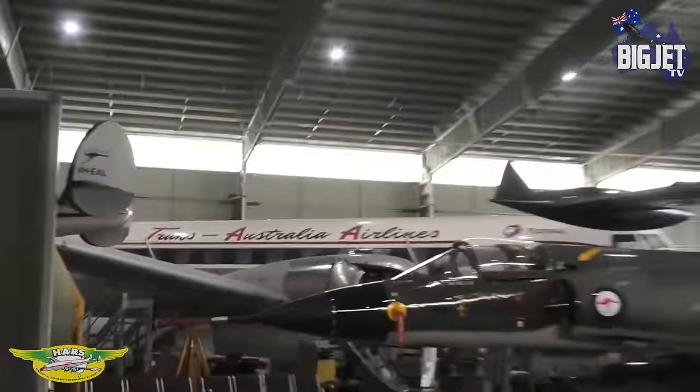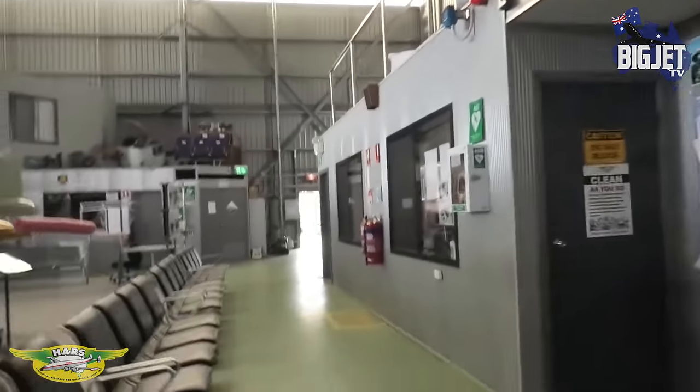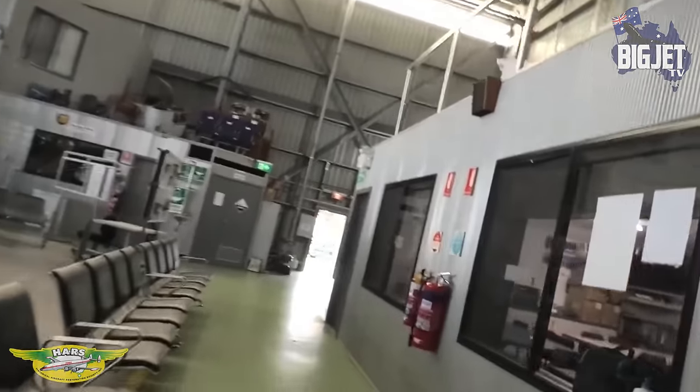So let's see what we can do with the 747. Righto. They've had some special tours on. I don't know whether they're finished yet, but we'll wander up. We don't want to barge in on them.